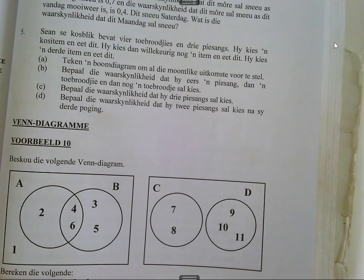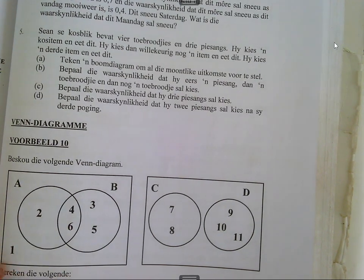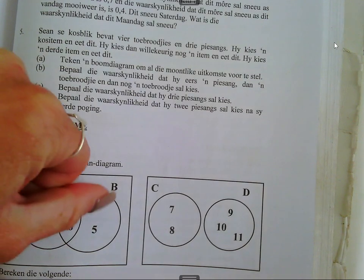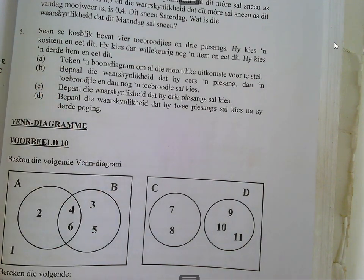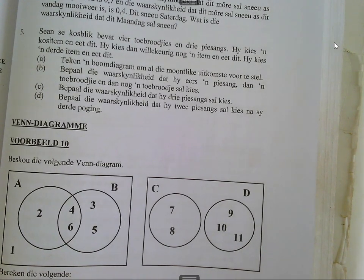Why do you say 3, Moana? Which numbers are the numbers? 3, 5, and 1. 3 out of 6. Because all of the other numbers are inside of a circle. You get that? Okay. What's the probability of getting not B?